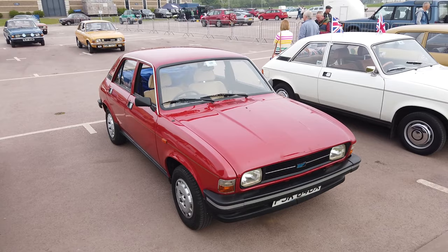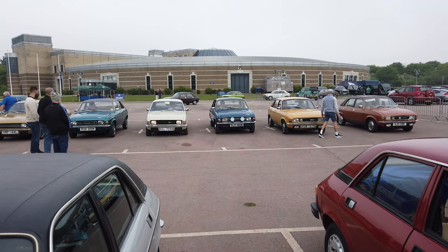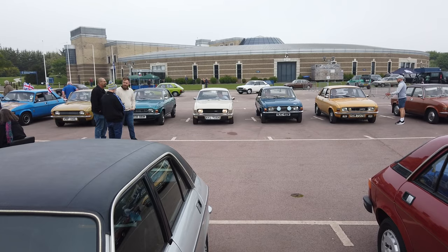We have a cowboy. Look at this. I've never seen so many Allegros in one spot. Fantastic. Well, there's Ian, Don, Candy in their Series 3 Applejack. Dan and Adam in their Series 1. There's Andrew in Series 3. Another russet brown one.